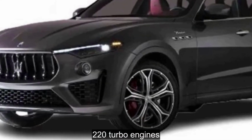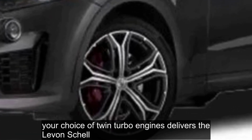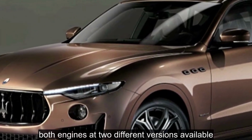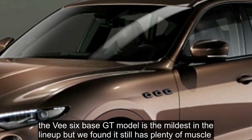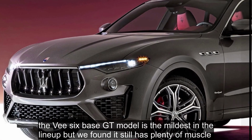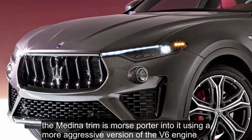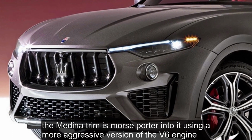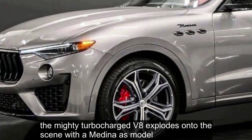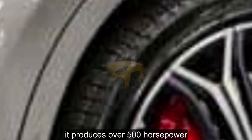Two twin-turbo engines. Your choice of twin-turbo engines delivers the Levante's go. Both engines have two different versions available. The V6 base GT model is the mildest in the lineup, but we found it still has plenty of muscle. The Modena trim is more sport-oriented, using a more aggressive version of the V6 engine. The mighty turbocharged V8 explodes onto the scene with the Modena S model. It produces over 500 horsepower.